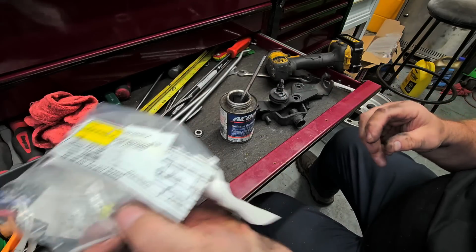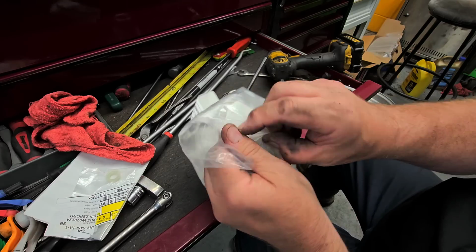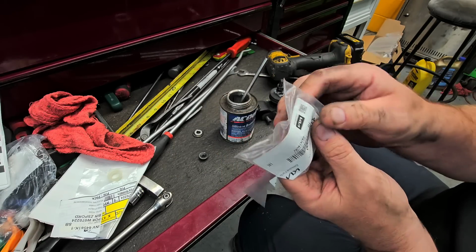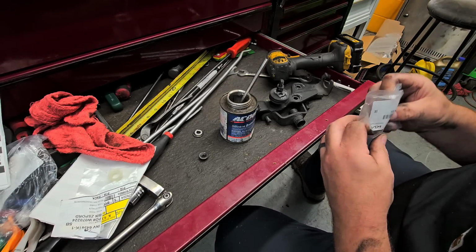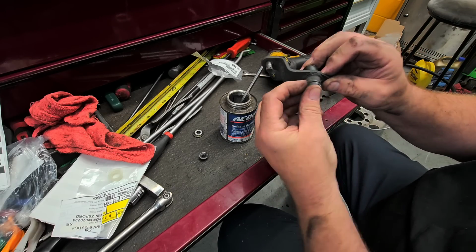So now, these are the bushings, right from Kia. And see, they even have the new Kia emblem on it, telling you that they still use these on something. So you should just insert like such.